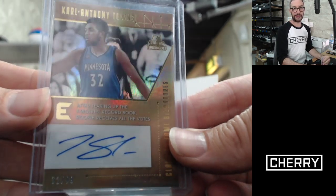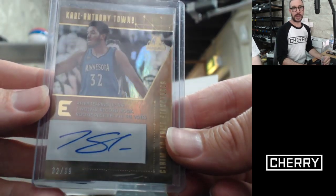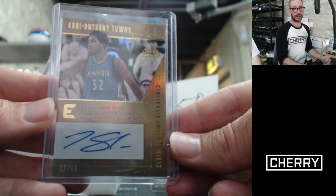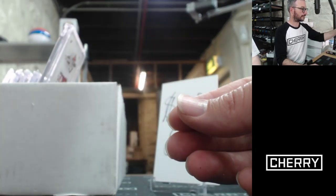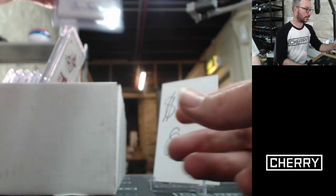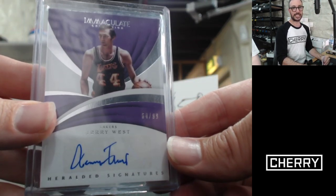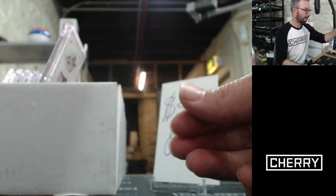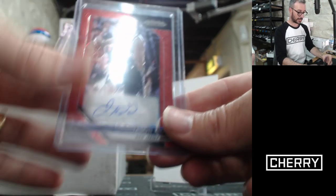About time for a cat. Karl-Anthony Towns, very hard set to get hold of this one. Elements Auto to 99. Super rare set. Mr. Logo Man, Jerry West, Immaculate Auto to 99. You like this guy.